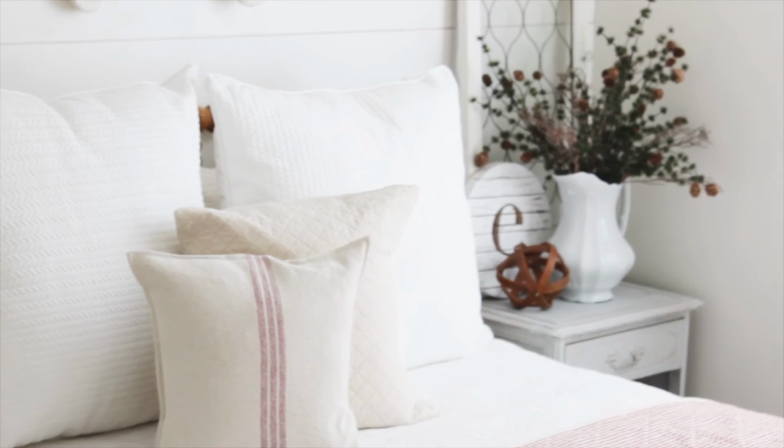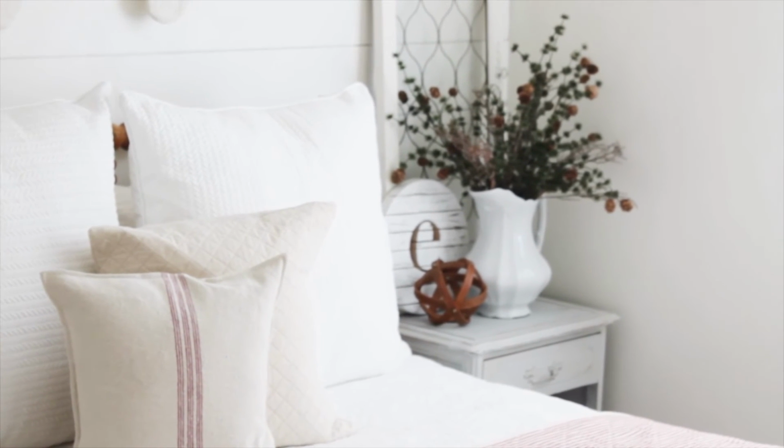When it comes to bedding, I love to layer different size pillows on the bed because it just creates a little bit more interest to the eye. So I like to have large pillows like these 24-inch ones from Home Goods, and then some smaller ones in the front. And sometimes I even like to put in some longer oblong-shaped pillows as well.